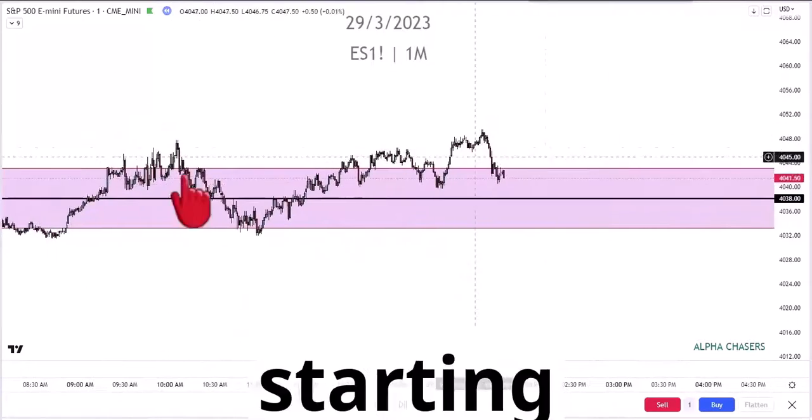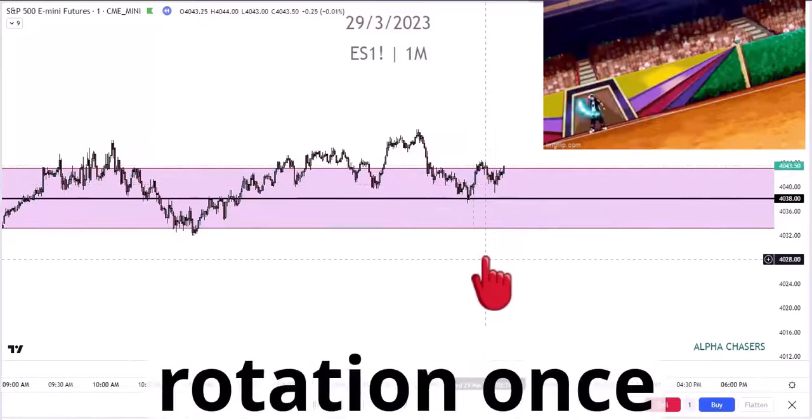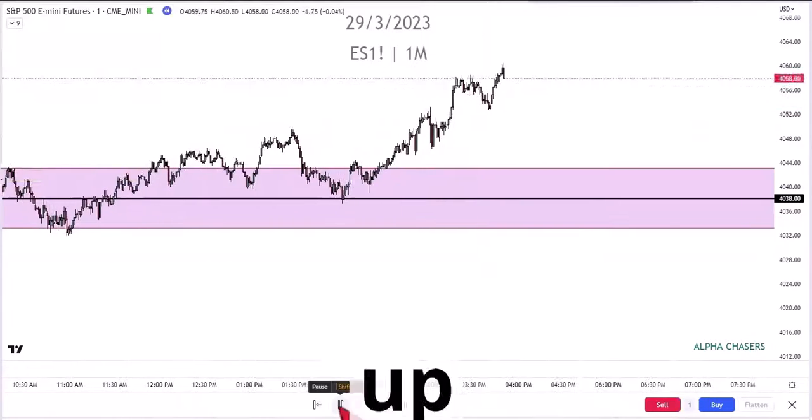But these lines are starting to get a little more defined and more hanging in there. We did see massive rotation once again today, and we are seeing retail step back in. What does that mean? Several names are setting up bull flags.